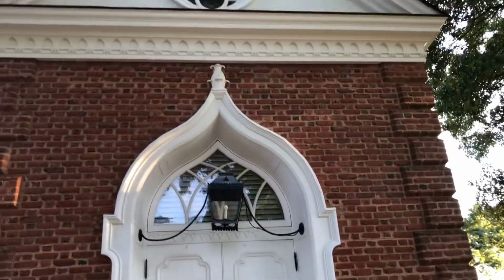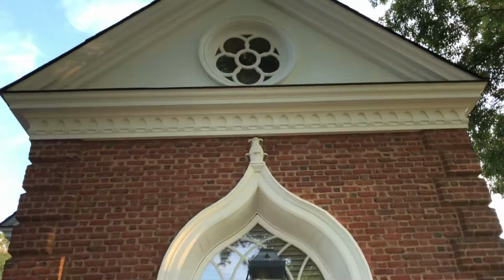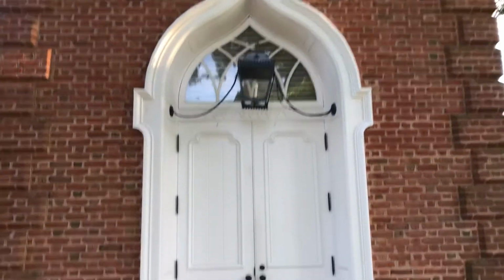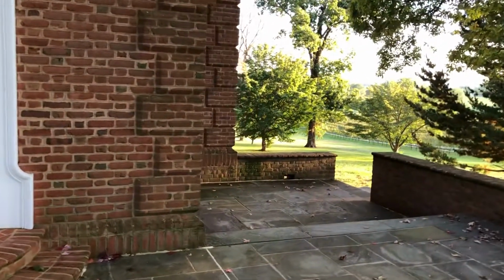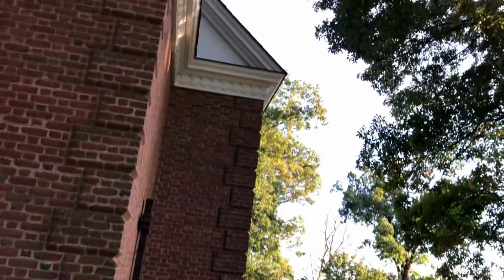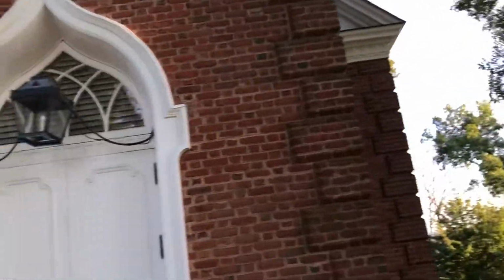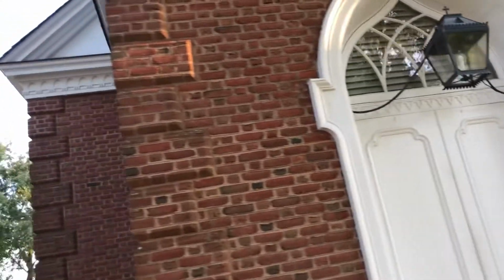This is the chapel at Trump Winery. It's a private chapel owned by the estate and now owned by Trump Winery. It's used for weddings and other functions. It was built by the original owners of the property, and it is absolutely stunning inside. I'll take you in a moment. And for now, we'll just take a quick look at the outside of it.